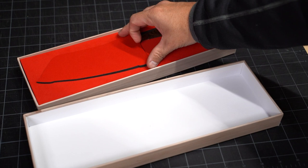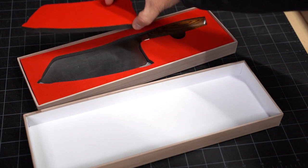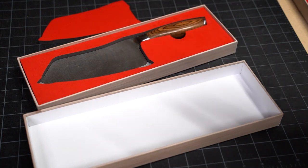As you can see, we have a beautiful chef's knife. We have a box containing the knife, the velvet-topped foam insert that secures the knife in place, and the knife itself. We are going to engrave all of these.